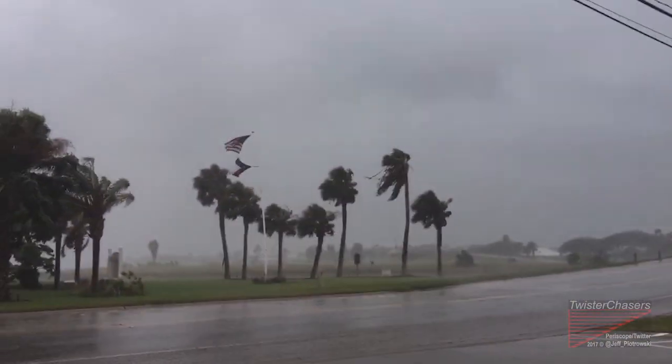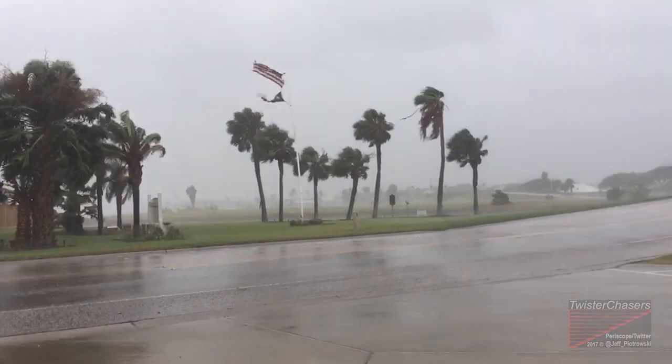And I'm going to go back out my window here and look at this. I mean, the flags are about to rip off the pole here. I'm going to be quiet so you can hear the whistle, the roar now.